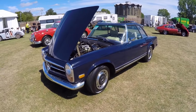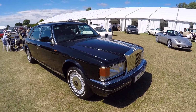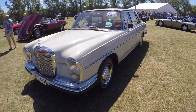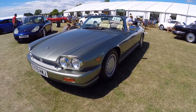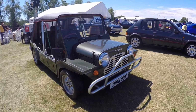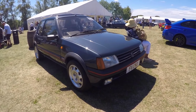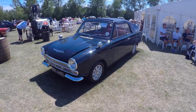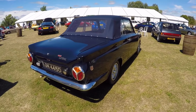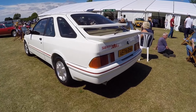Mercedes 280 SL. Another Rolls Royce. I spy some tyre shine. Old Mercedes 250 SE. Jaguar XJS convertible. An old Mini Moke. Kit car based on a Mini, I think. Peugeot 205 GTI 1.9. Old Crayford Mark 1 Cortina. I assume it's a Crayford convertible, bright red interior. Check out the XR4i Sierra.